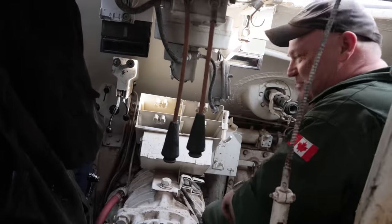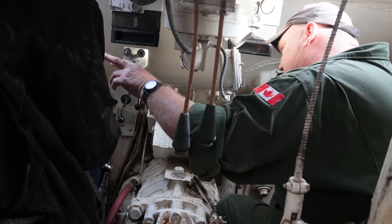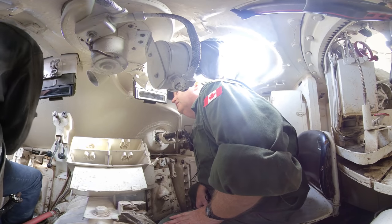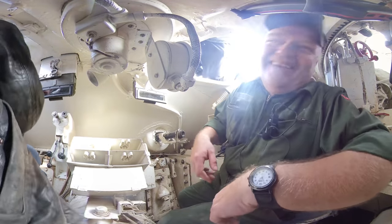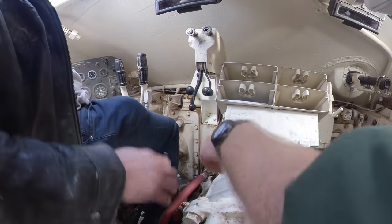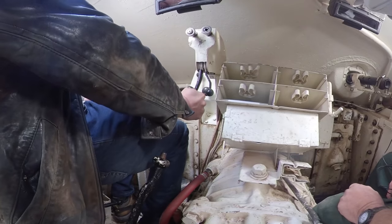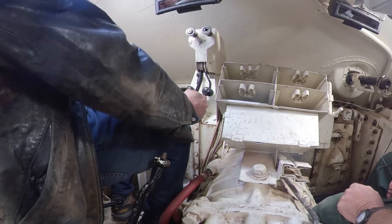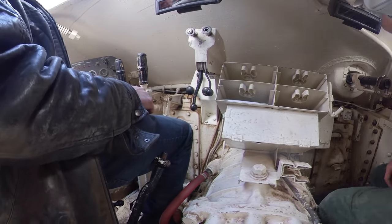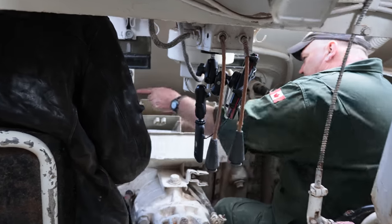For the start procedure, make sure it's out of gear. Yep. Then to your left, you've got power on, and that red light should come on. Now you're going to do your fuel. Push it down just to feel the detent. There's the detent. Push the clutch in. Look over, you've got two starter buttons. Low, down, down. And then do the other one.